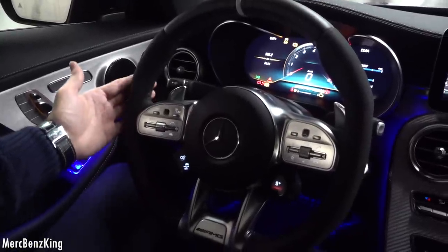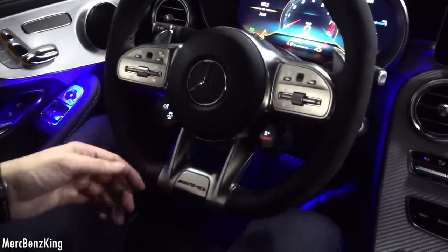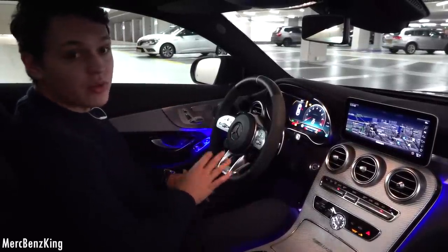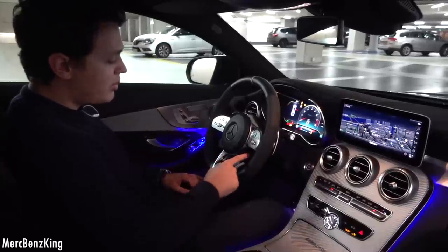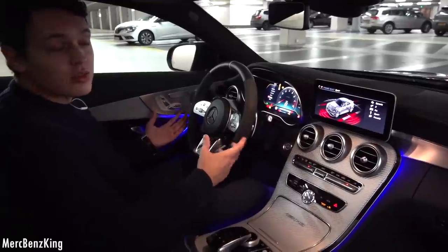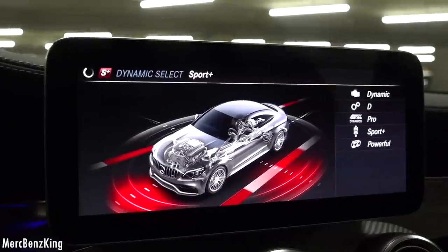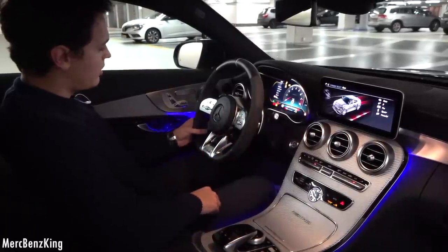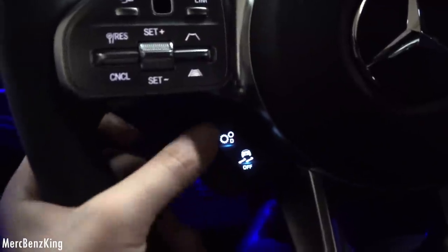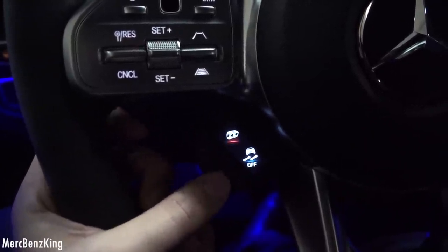I really love the new steering wheel in this facelift. It has Alcantara on the sides and two vertical lines, which in my opinion is the best AMG steering wheel ever made. It has the dynamic select switcher. If you switch it, you can change it in 6 different driving modes. Currently it's on the Sport Plus. Now it is on the race mode. On the left side it has some more buttons, also a display. The exhaust button. If you press the exhaust button, you can change it to other settings.